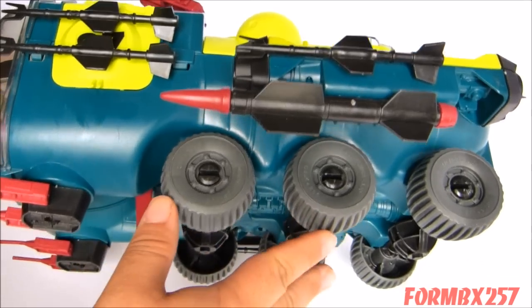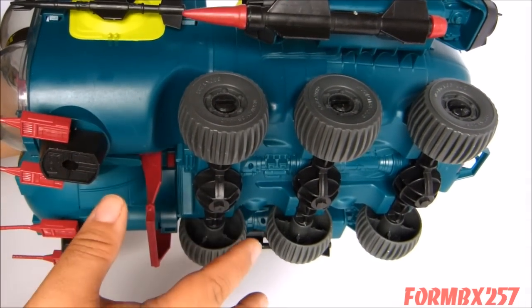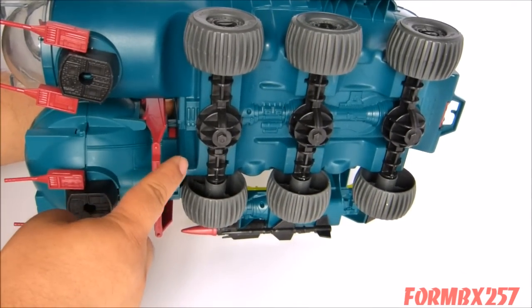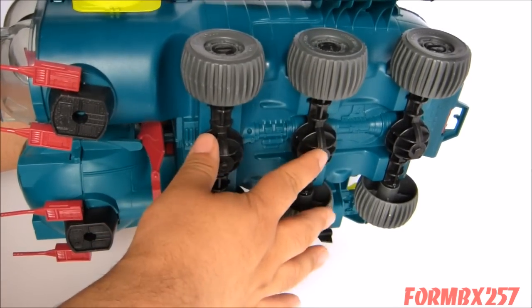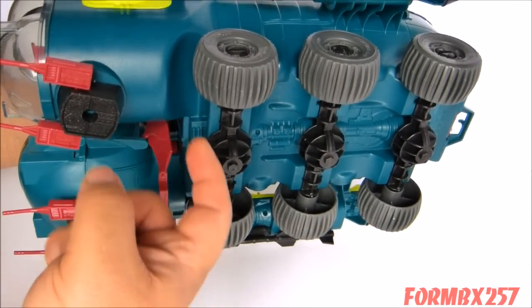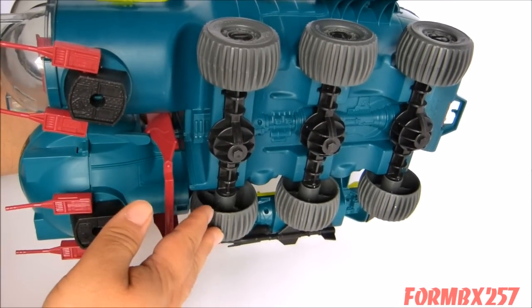Underneath the vehicle, we have the six wheels, which were actually shared by a couple of different vehicles over the years. But you can see there's a lot of really nice detail underneath here. They're all attached by these individual axles, which is very strange. I'm not quite sure why they didn't just cheap out and put pegs sticking straight out of the hull, but, well, whatever. It's a nice bit of detail there.